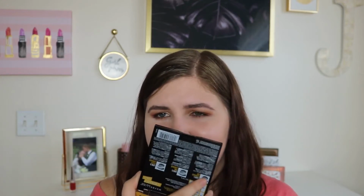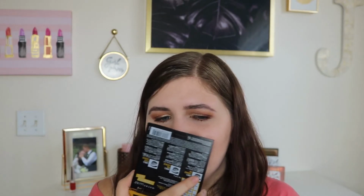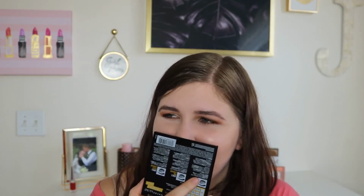Let me know down below if you've smelled this and if you know what this is supposed to be, because I really couldn't tell you that it smells like anything in particular. It definitely doesn't smell like lemonade, I don't think. Maybe like artificial lemonade? I don't know. Let me know down below if you've smelled this and you know what it's supposed to smell like, because I have no clue. However, this palette, I know exactly what it smells like.